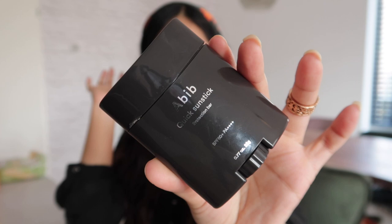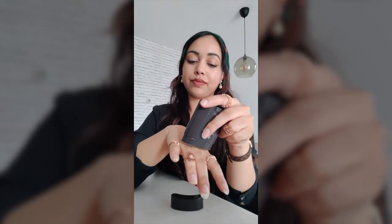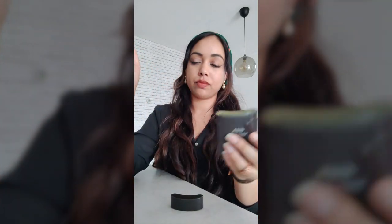So the next sunscreen stick is going to be this one from Abib. You get 22 grams of product. Abib is a brand that I have never heard about. I literally bought this sunscreen stick with zero hopes. I just saw the stick and I was like, okay, let me just try this one because it does have quite a lot of reviews on YesStyle. I think something like 107 or something like that.